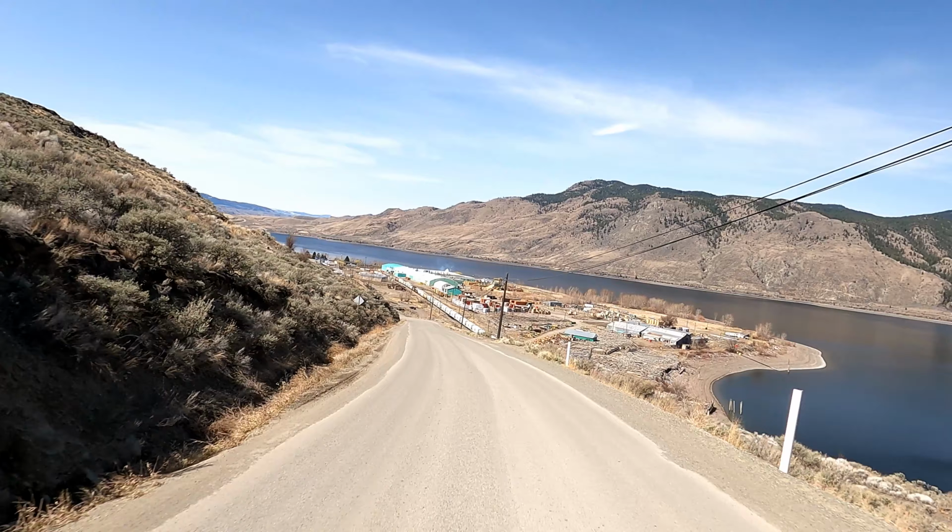Those mountains on the other side there are actually on the other side of Kamloops Lake. So you're going to get glimpses of blue there. That's actually Kamloops Lake, which turns into the Thompson River.